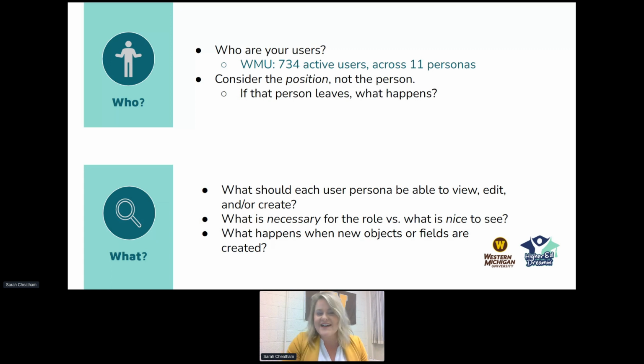Ask yourself, what is necessary for the role versus what's just nice to see? You want to make sure that you're limiting access where you can, and then have a protocol on the back end for what happens when new objects or fields are created.